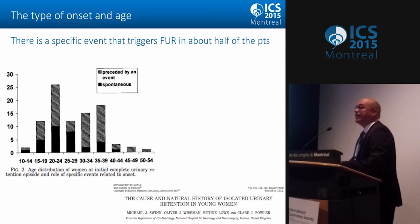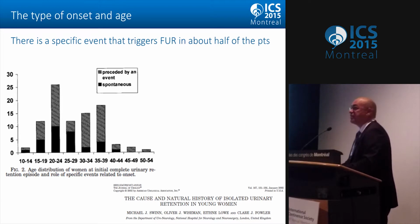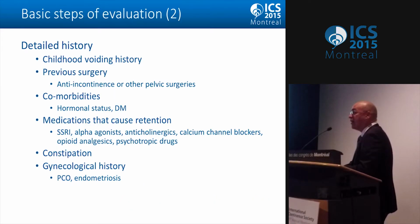The age group of patients who present with retention usually belongs to the premenopausal age, as you see on the slide. Interestingly, in about half of the cases who present with retention, there is a trigger event. So in taking history, it's very important to find out this trigger event, because it will also play an important role in the treatment.